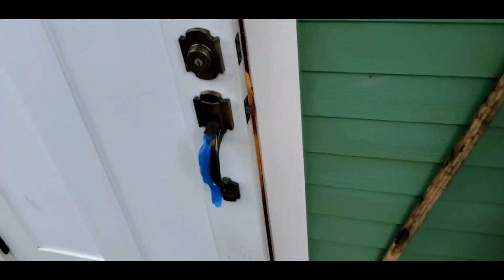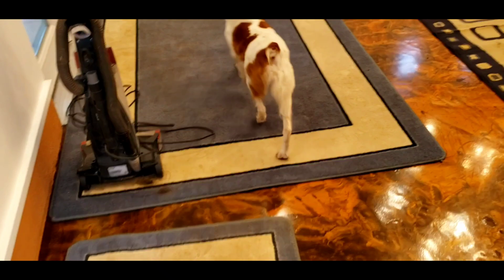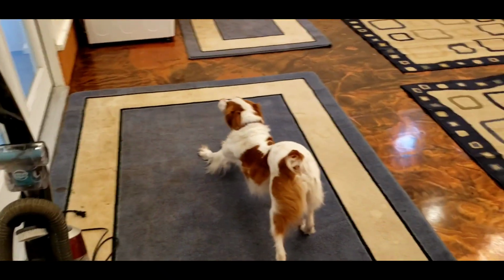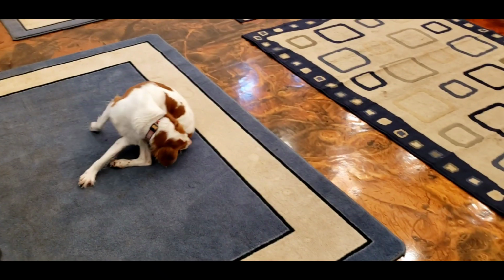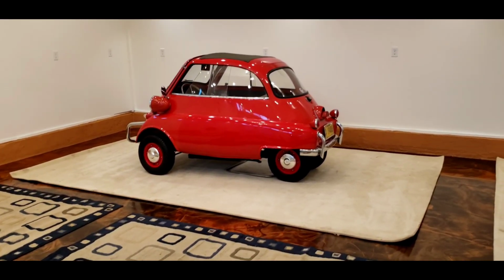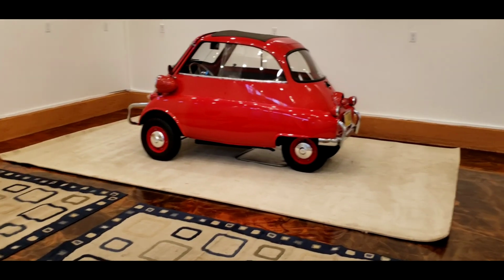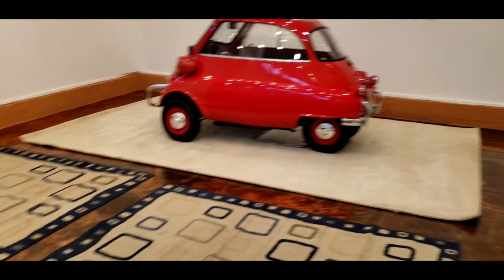All right, so the BMW Isetta is all cleaned up. Stella's our little hospitality girl in our newly refinished garage with our shiny floors. And now we have carpets. And we didn't roll out the red carpet for little Isetta, but we rolled out the old living room carpet that we're not using anymore.